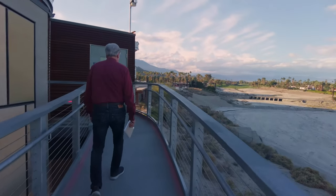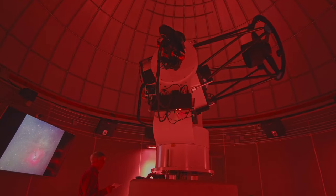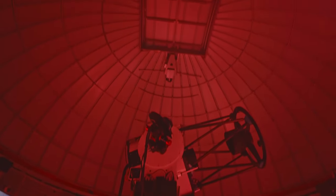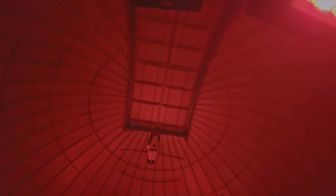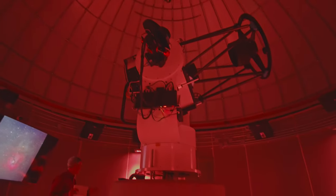And then we headed into the main telescope dome. And I did my best to capture the epic drama of this engineering feat and the human quest to explore space. Apparently, the lens aperture is 700 millimeters, making it 10 times bigger than IMAX lenses.